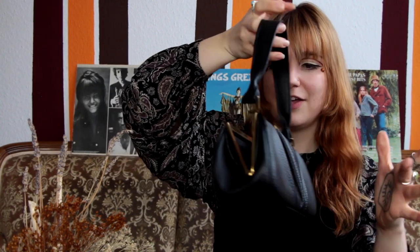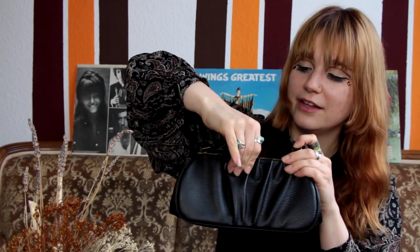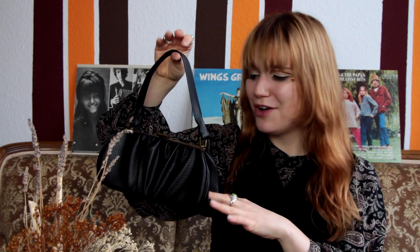It's just made from black leather, and then it has some golden brass and metal work around the rim. I love how you can close it with a little clasp, so it just keeps your things really safe. I love the scrunched leather look, and I think this is just such a cool bag. I could totally see myself wearing this not only out to dinner, but also going to concerts and just being out with friends.